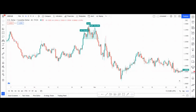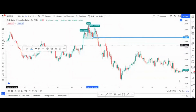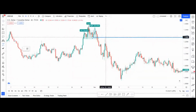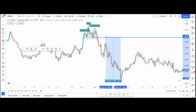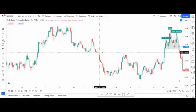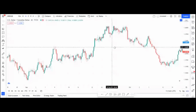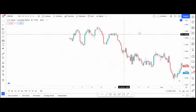Look at what happened. Price went down. It came back to give you your entry. Imagine having this type of entry to the downside. You could have made, let's see, 345 points to yourself. Quick money. Okay, let's still go back in price and look for an inverted head and shoulders.